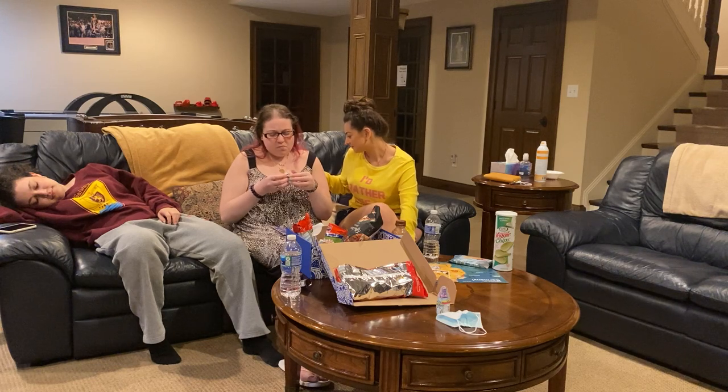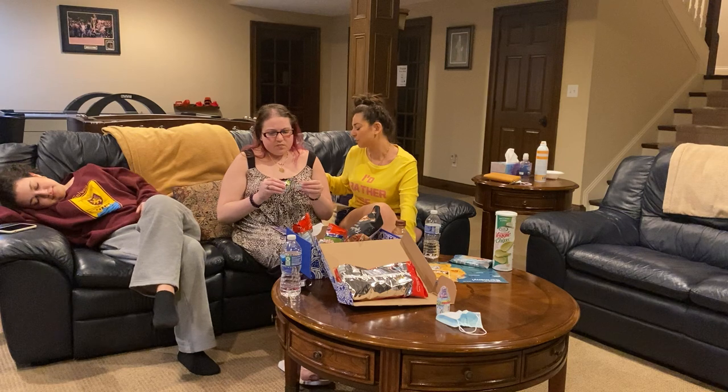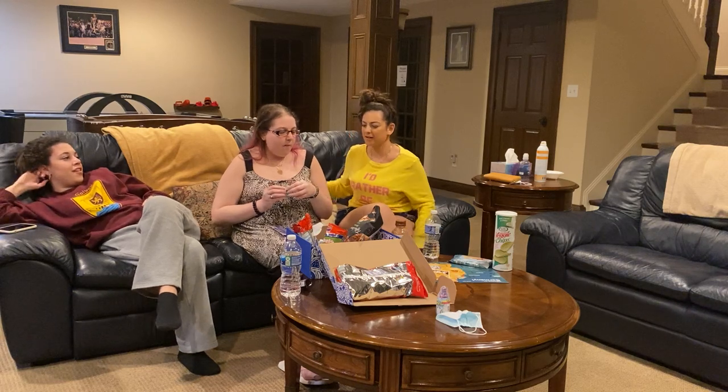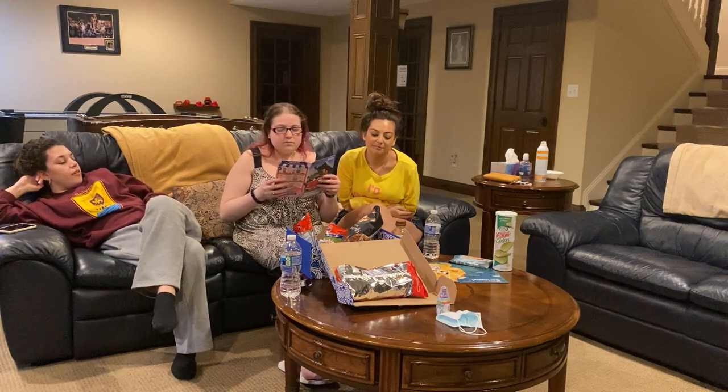Oh my god, this tastes like really cheap taffy. Really? Like what flavor taffy? Like, not Laffy Taffy, but like a cheap version of it. A cheap version? Yeah, like it tastes like cheap Laffy Taffy.